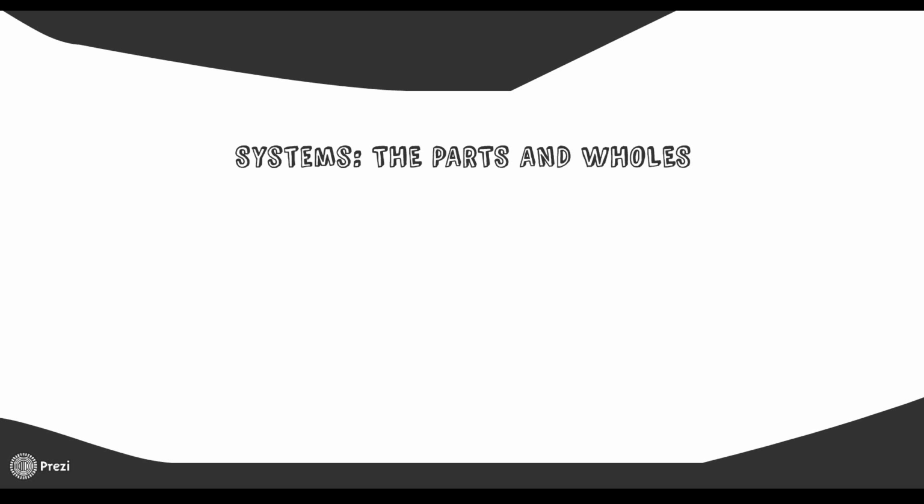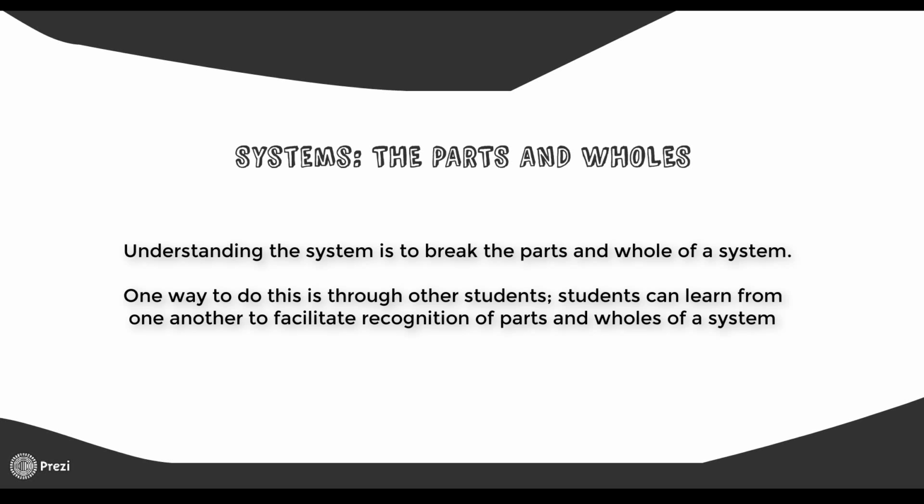Kalichi pointed out that students can learn from one another. By learning the parts and the whole of a system, a student can expand their thinking. One of the solutions for a student to be able to have this skill is that students can learn from one another. This can facilitate the recognition of the parts and develop the concept of the whole system, just like a gear shift system.